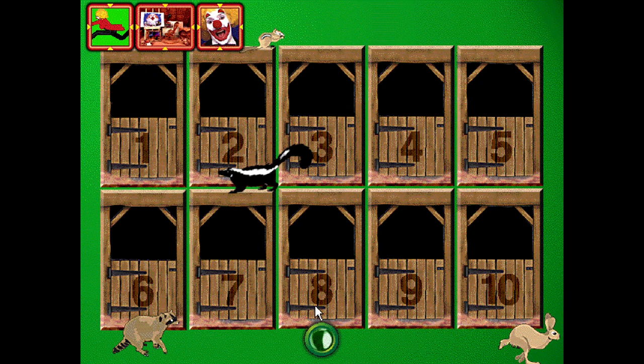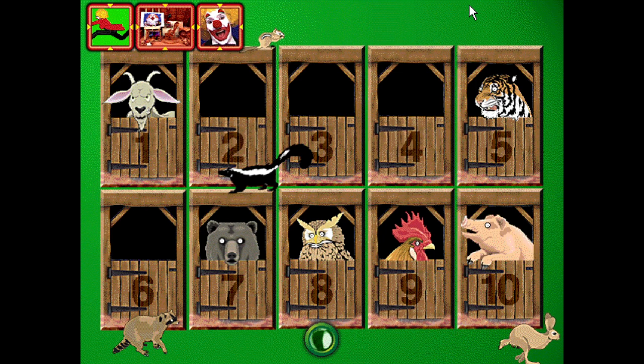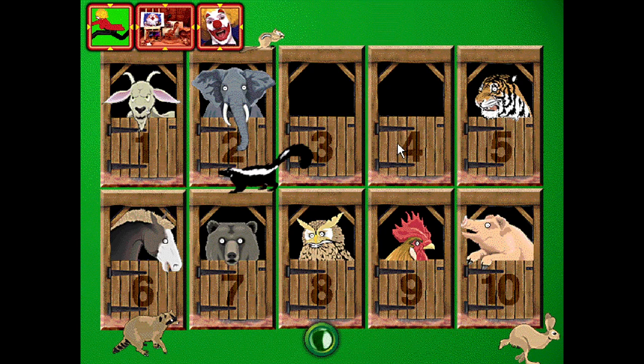Oh no, retreat! What stall is the owl in? Yes. Where's the tiger? Where's the bear hiding? This is where I am. Can you find the goat? Where do you think the rooster is hiding? That is amazing. Can you find the pig? Where's the elephant hiding? What stall is the horse in? Magic. Find the giraffe. Way to go! Find the cow. Brilliant!